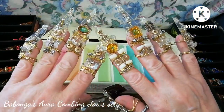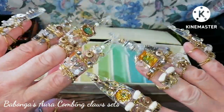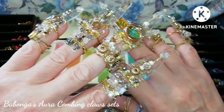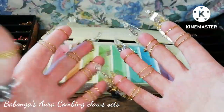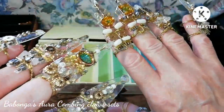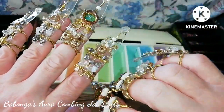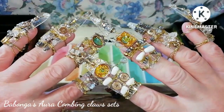The next set that I'm wearing, the purifying, is my favorite. So sparkling, bright and clear. I guess that combining the aura with these will make it brighter and more light.